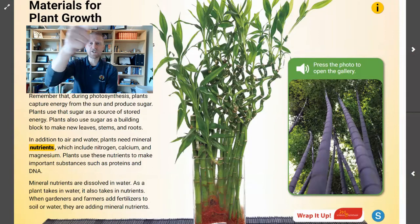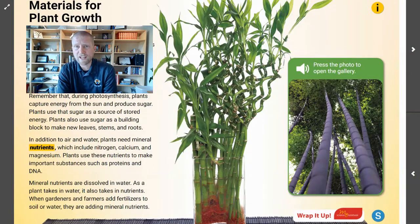In addition to air and water, plants need mineral nutrients. Those mineral nutrients can include nitrogen, calcium, and magnesium. Plants use those nutrients to make important substances such as proteins and DNA. Now, I know the question is, why is this bamboo not planted in soil? And here's the answer.